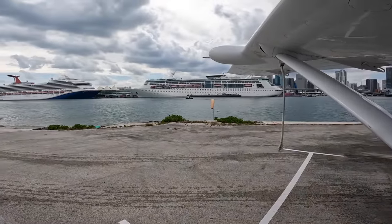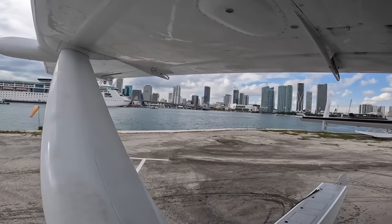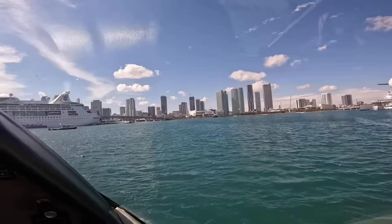Guys, you just saw, we just landed in Miami Harbor at the Seaplane base here, right across the street from all the cruise ships. Got Brickell over there, downtown Miami. So that was pretty cool. We basically just came in here just for fun. It's a cool video. It's fun to fly in and out of here. And now we're gonna head on down to the Bahamas.